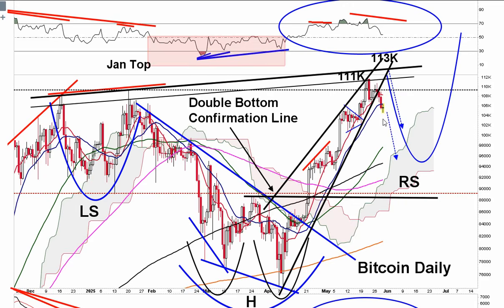If we pull back to that 200, and I think we rise. I could be completely wrong. I have the guts to tell you what I think. Very few people will do that. Most people predict things after they already happen.